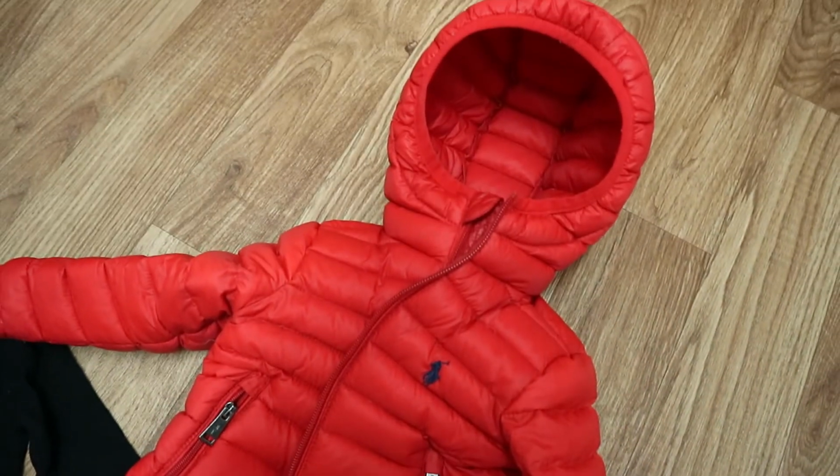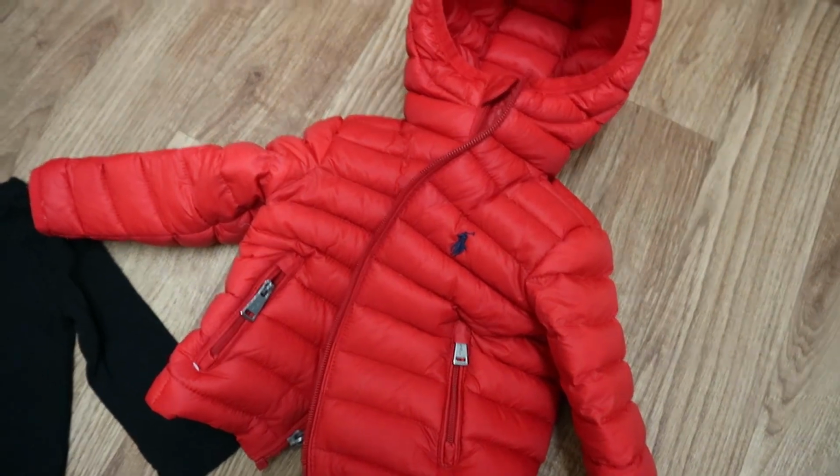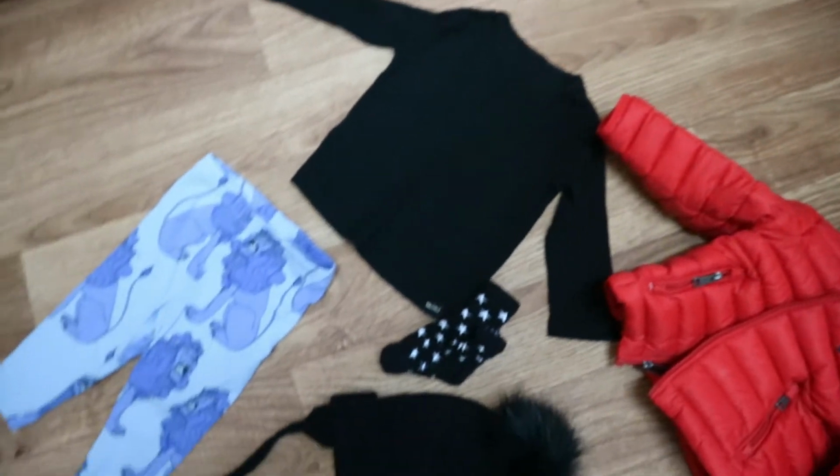This is just such a staple. We have had so much use out of it and I can't recommend it enough. So I hope you like this outfit of today.